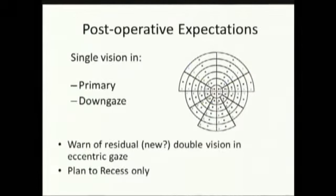The post-op expectation, really you want to talk about the single vision in primary position and down gaze as your main goal post-surgery, because usually our patients think they will have brand new eyes post-operatively and they will see single everywhere, which is impossible.